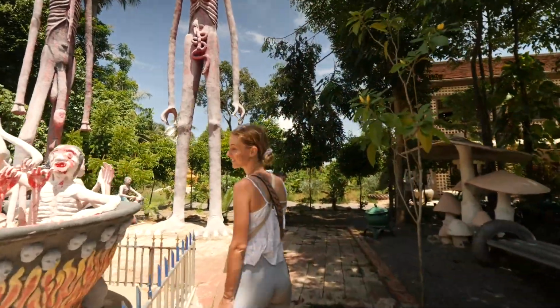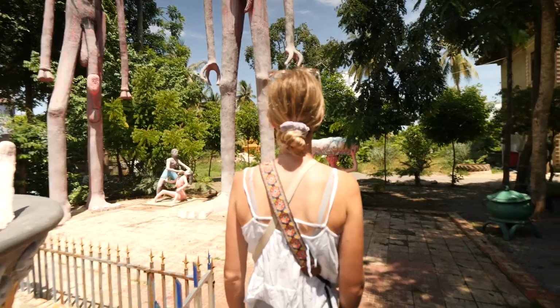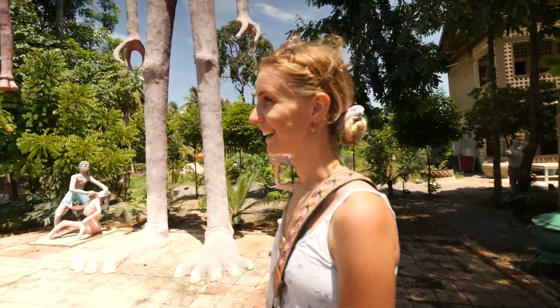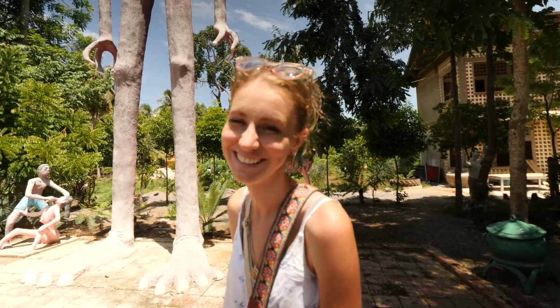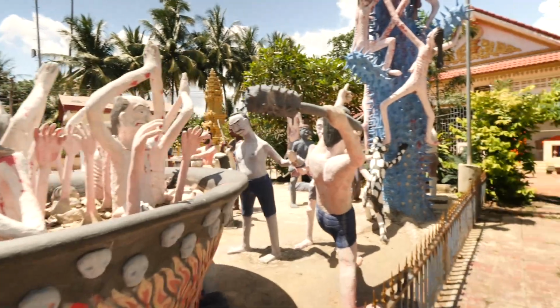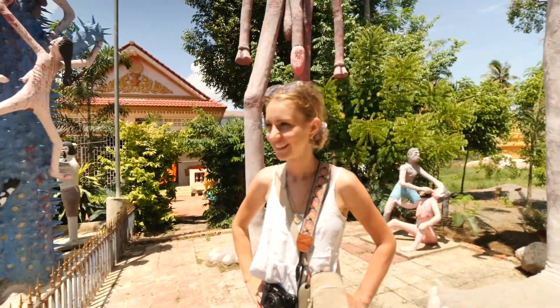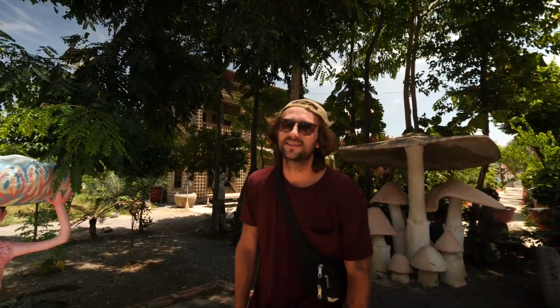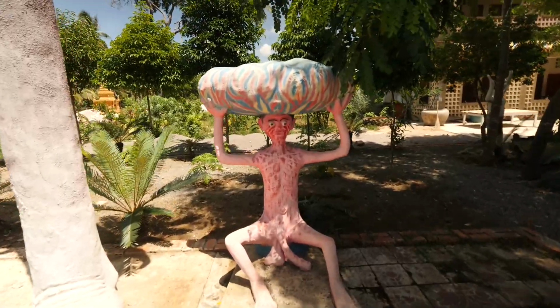What are we looking at right now? Some very odd depictions of hell, apparently. This is in a temple. And look around us right now, guys. This is what hell is supposed to look like. And it's by far the weirdest pagoda. This is some of my favorite art, actually, I've ever seen. Like, what are we looking at here, guys?